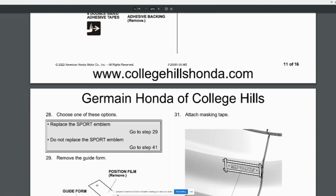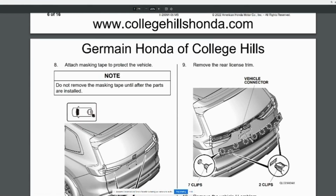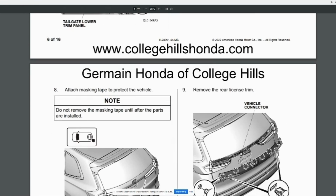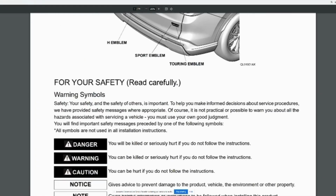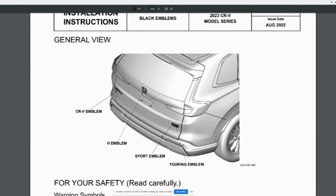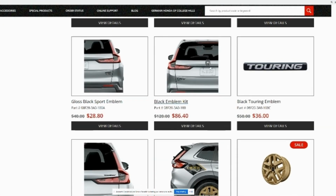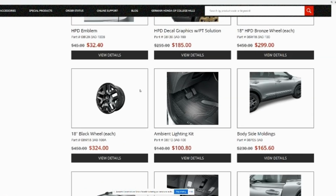You can see these instructions are actually pretty intense, which is why I decided to just spray my Honda emblem black instead of taking apart the entire back door just to replace the H. But for something like the roof rails, it would take like 10 minutes, super easy. So for that, do it yourself. But I didn't think it was worth it to spend my time installing a black H. Spraying it took much less time.